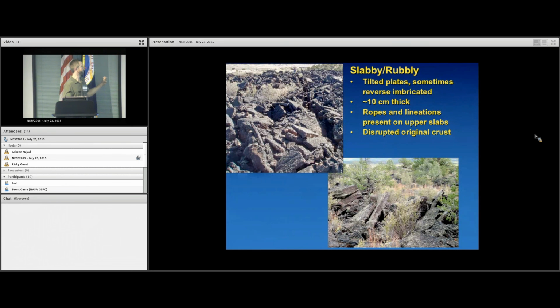This is where it gets interesting. We get into the slabby, rubbly stuff. So I showed the picture of the disruptive pahoehoe at Hawaii a little bit earlier. This stuff is common all throughout the plateaus. You'll have very smooth pahoehoe, and then you'll grade into these slabs.